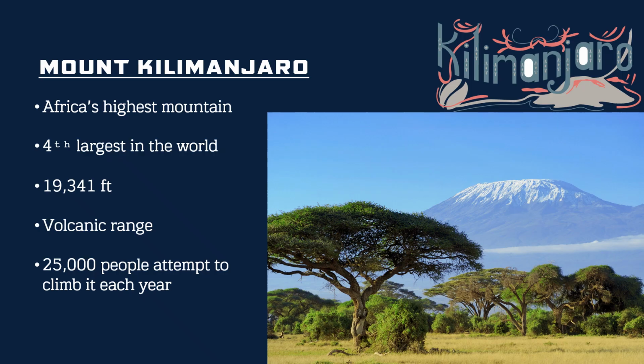Another major geographical feature of Africa is Mount Kilimanjaro. It is the highest mountain within Africa, the fourth largest in the world, several thousands of feet high, and it is going to be a tourist destination because thousands of people will travel to Africa with the intent to climb Mount Kilimanjaro to the summit every year, bringing in lots of economic resources to the area.